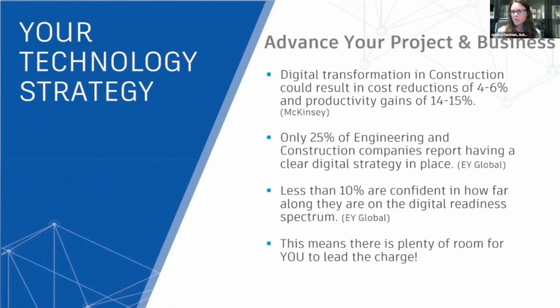So I think we're at the point where there's no denying that implementing technology into the way that we work can really help us gain that advantage for our business and for our projects to make sure they're performing at the top level, and we can collect that rich data to help us understand if it's not performing where we want it to be, where and how we might be able to improve.